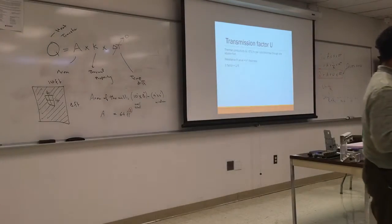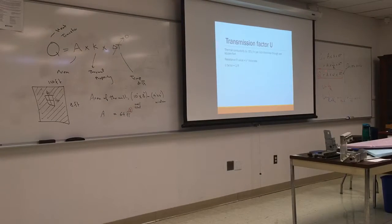Why do we go from K to U? Just to make you understand that K is a factor of thickness, but in our field, everything is in R. And why do we use U? That's a good question. Simplicity. Is it easier to do this one or this one? Multiplying things together is easier.